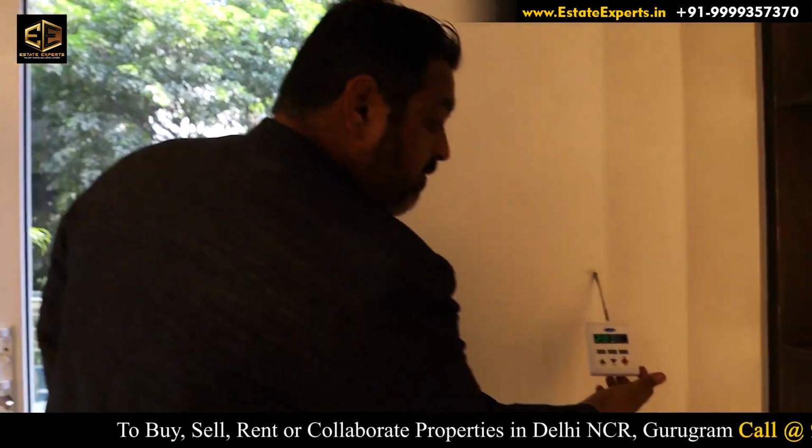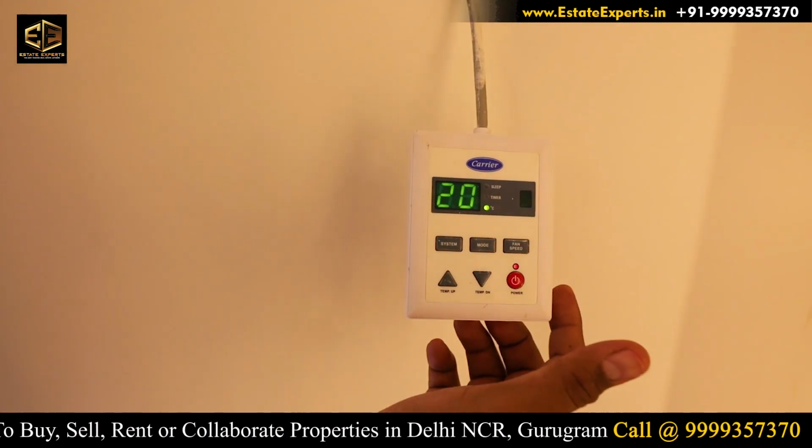This is your VRV control system by Carrier. So if you're sitting here, you don't want to turn on the AC that side, you don't want the air should go this way, so you can plan a channel and all is yours.